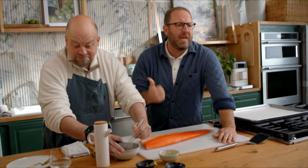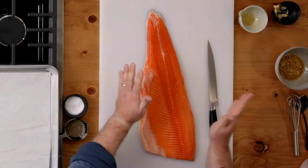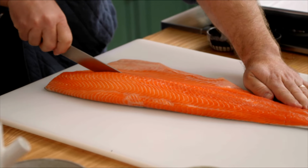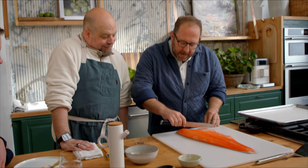For someone who doesn't cook, he whisks like a champ. I love it. Hey, I love it. It comes naturally. So this next step, a lot of people don't know. We're gonna cut down the middle. So we're just gonna kind of lightly cut. Okay. Right. And then you kind of just use your finger and kind of open it up. And then you just kind of cut little portions.